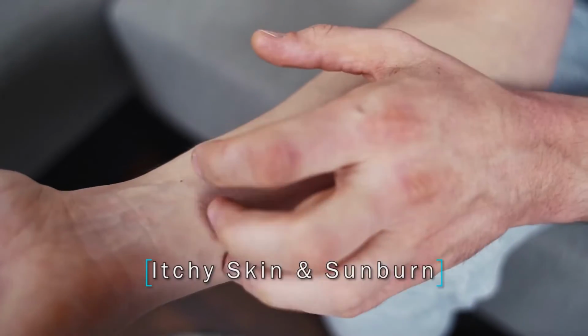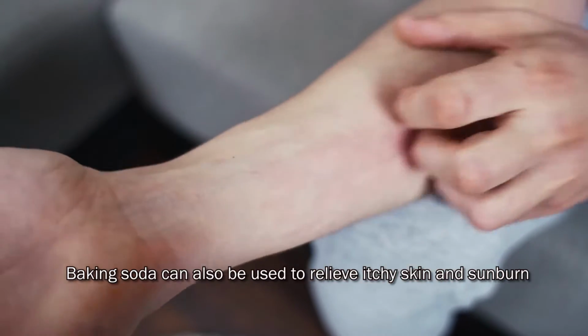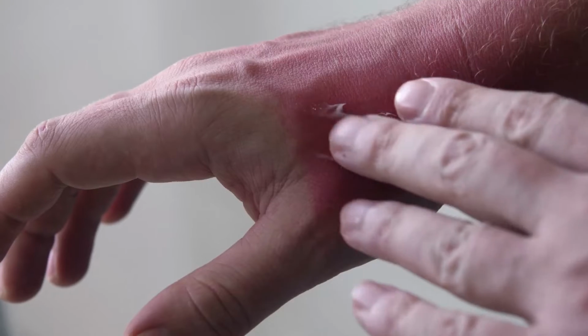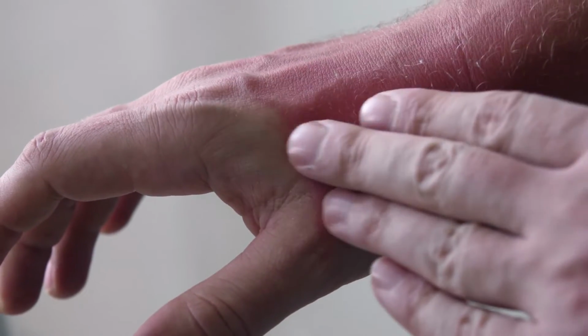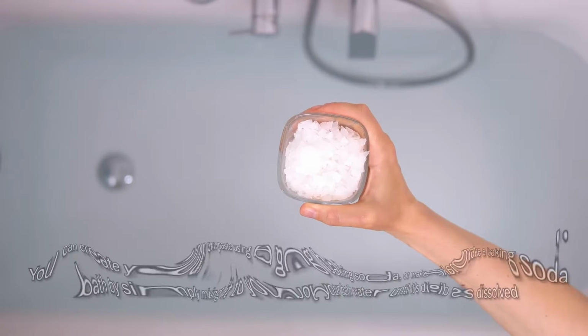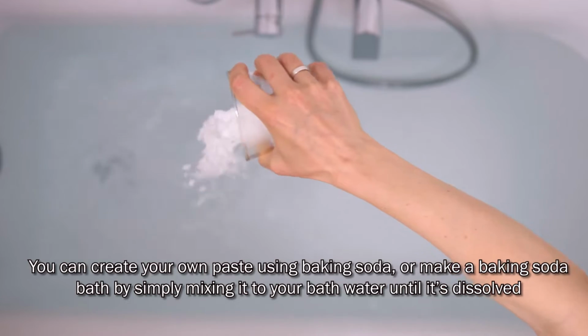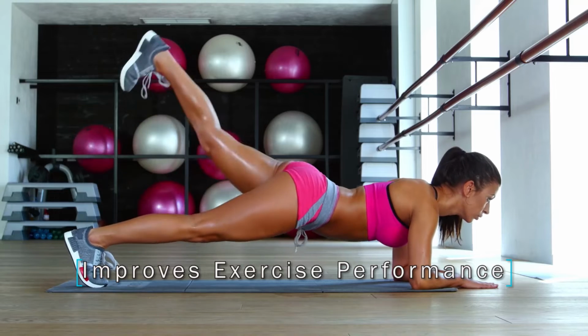Number 7. Itchy skin and sunburn. Baking soda can also be used to relieve itchy skin and sunburn. It can help relieve the stinging sensation caused by sunburn as well as the redness caused by itching. Baking soda can be found in a variety of over-the-counter products, but as an alternative, you can create your own paste using baking soda or make a baking soda bath by simply mixing it into your bath water until it's dissolved.